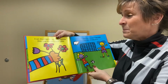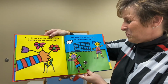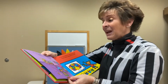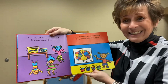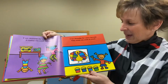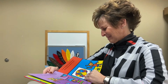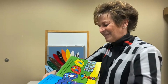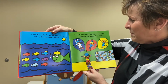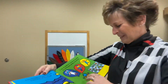I am thankful for my hands because they help me give special gifts. That's so kind. I am thankful for my feet because they help me run and play. How fun. I am thankful for music because it makes me want to dance. Do you like to dance? It's so much fun to dance. I'm thankful for colors because they make me want to paint. Is that a turkey also? I am thankful for school because I love to learn new things. And I'm thankful for the library because it is filled with endless adventures. Do you love the library like I do? I bet you do.